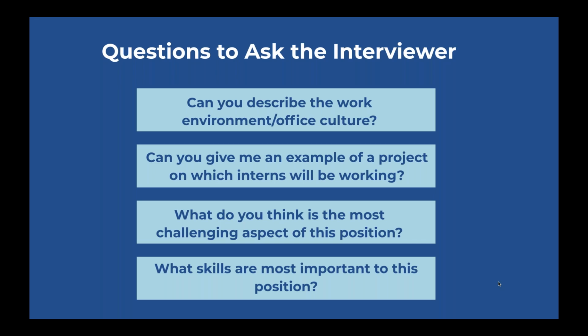Other questions that might come up are, what's the typical career path for interns in this department? What are some typical day-to-day responsibilities? All things that should be asked in a way for you to lead it back to the skills that you have and the relevancy of your resume and your work history.